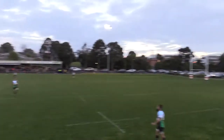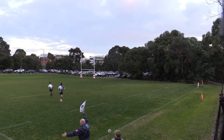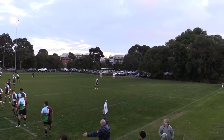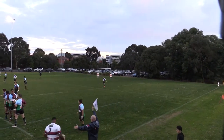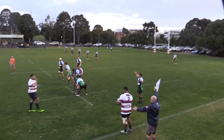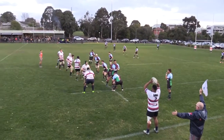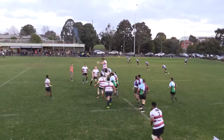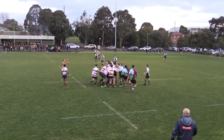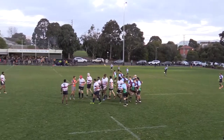And that's a good kick from Maloney. So we're going to be on the attacking 10-metre line for Box Hill. Box Hill very, very good at turnover ball. We've seen them score some great tries, particularly against Melbourne Uni a couple of weeks ago, from turnovers. Sean Saunders there. What a jump in the middle of the line. Box Hill pile in. But it is the old truck and trailer. Haven't seen that for a while.